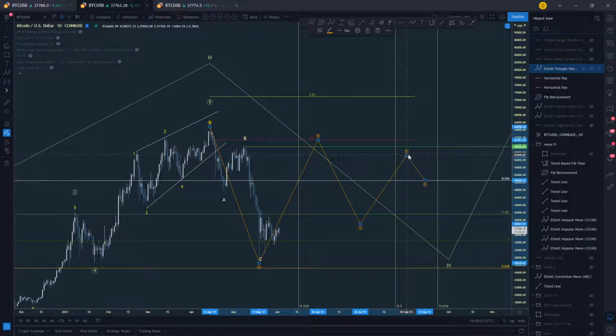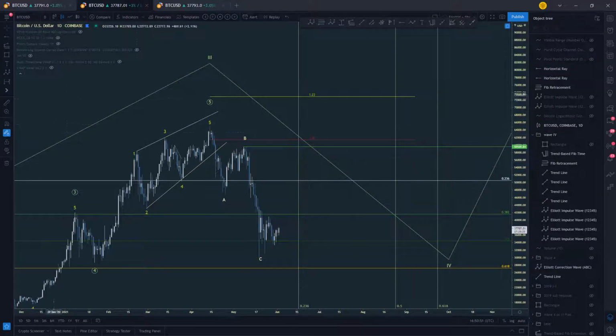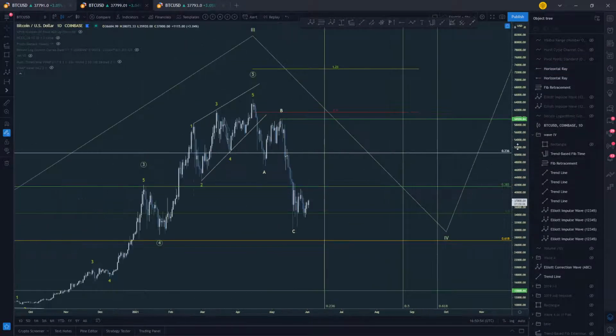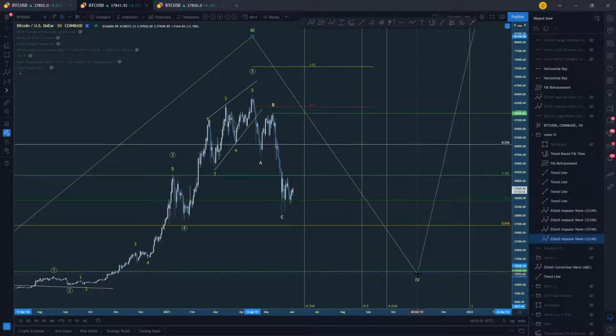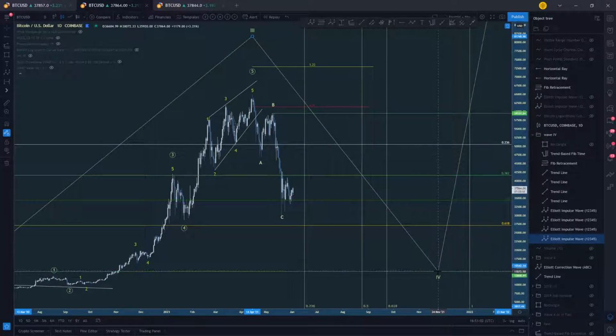It's really often in a triangle formation that the last wave of the triangle doesn't reach the trend line or overshoots it. The only thing that is not allowed is to overshoot the previous wave. So that's another scenario. We could also, if things are more bearish, continue the correction. As I said, really the invalidation of the fourth wave is the 14K here.